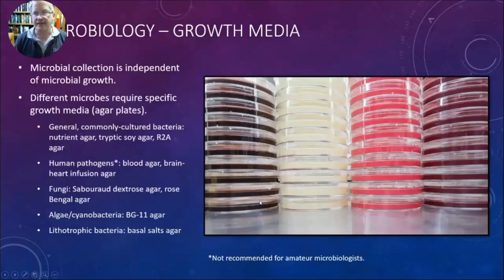Okay, so if you're just looking for something to culture general purpose, human-associated bacteria, then you can use things like nutrient agar, tryptic soy agar, which is basically vegan nutrient agar, or one called R2A agar. These are all just general purpose media for general purpose microbes, if you like. If you're specifically looking for human pathogens, and here, if you're an amateur scientist, don't do this. I'll get back to this again in a moment. But this is something that requires some training and precautions, and in some cases, some legal permissions to do.